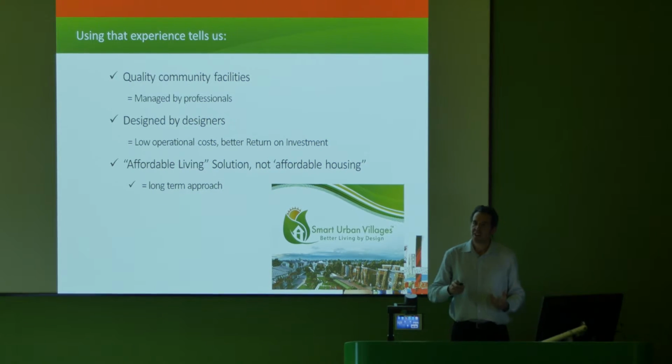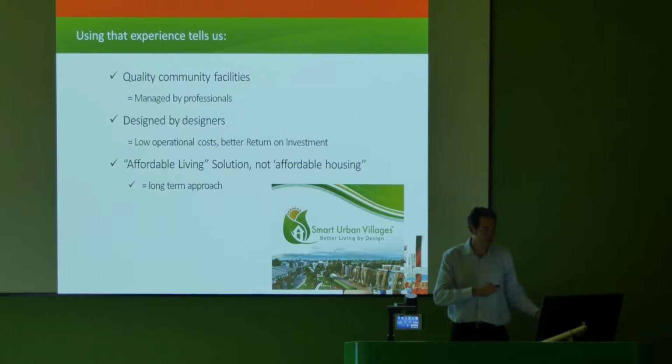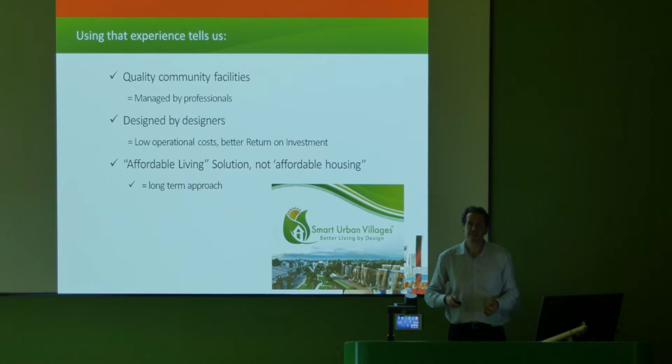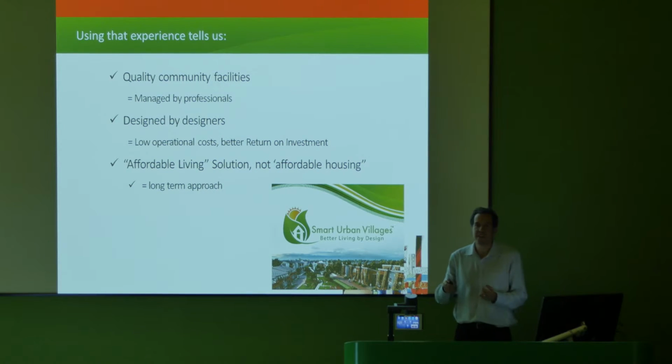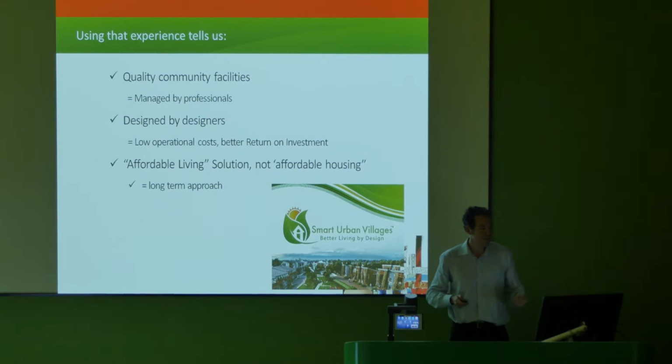So gathering all that experience and my co-housing experience, I worked with Rolf and we came up with this new model and we said, let's just go and do this. So it's high quality community facilities. We're going to get that right. It's designed by designers. So we're not going to get a co-housing community together and say, okay, everyone pretend to be an architect and try and get it right and spend 5 years doing that and then we'll go buy some land. We're just going to get in and do it and use professionals.